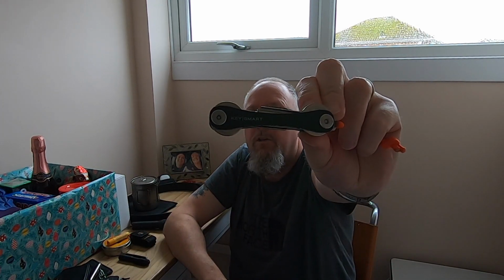When I'm at work, I've obviously got a car as well, so I clip my car keys on it. I've reverted back to the key smart organiser. This is a black one. I only carry 2 keys on me, one for my front door and one for my back door, and of course my car key. But I put a couple of little keys in there.